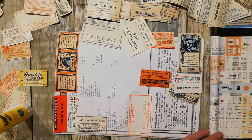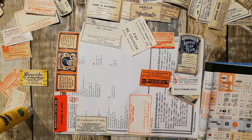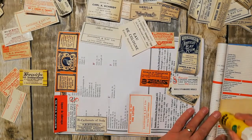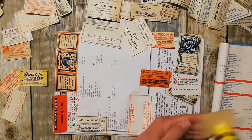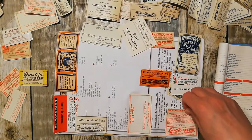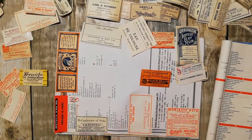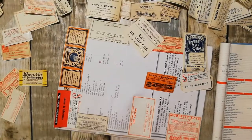Yes. I think we'll do it on the glue book because it's so gloopy. Let's see if I can get some back off. I've had nothing but trouble with glue lately. It's really annoying. It either doesn't stick or it's gone all funny.